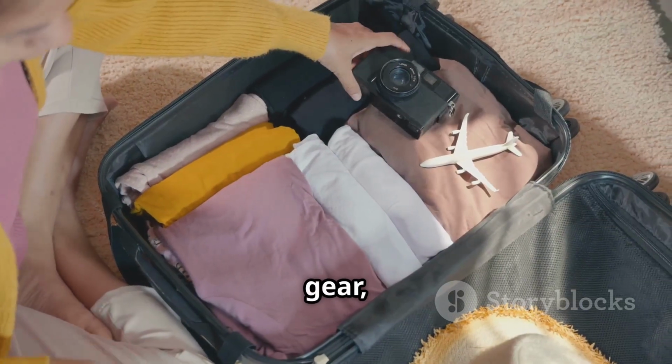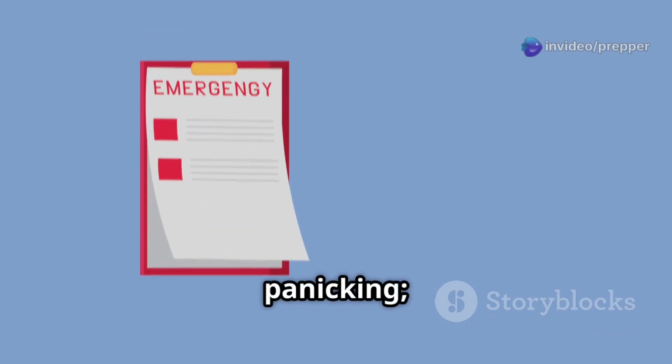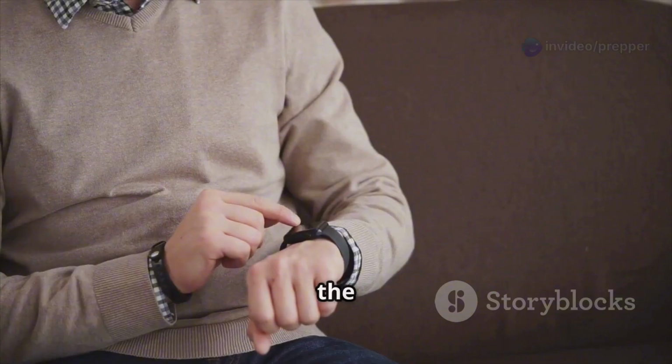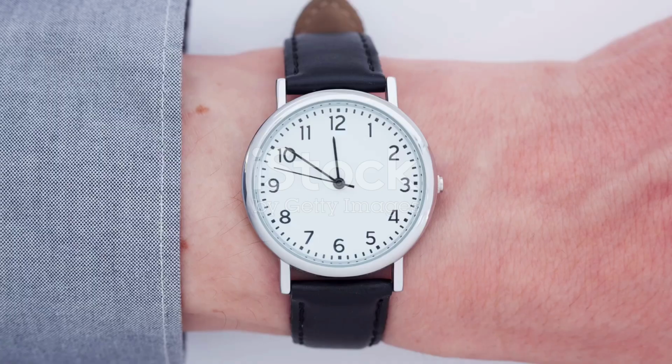Forget fancy gear. Trust your instincts. Survive. This isn't about panicking. It's about preparedness. Know what to do, how to react, and maximize your chances. When the stakes are high, every second counts. So, let's get straight to it.